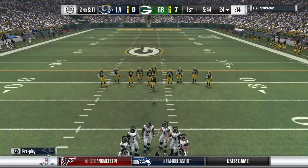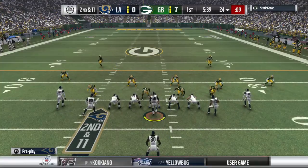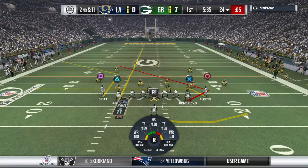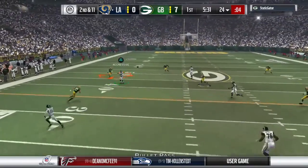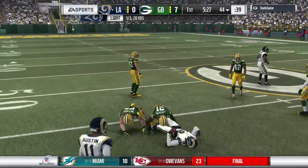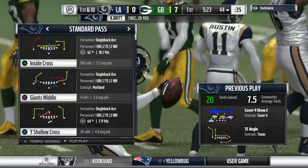A little bit of ground to make up for the offense as they face a 2nd and 11. Play clock winding down. Now Goff. And the catch made by Kenny Brent. And he's brought down after a good gain. A good pickup there of 20 yards.